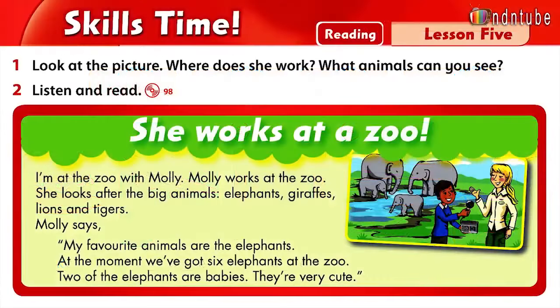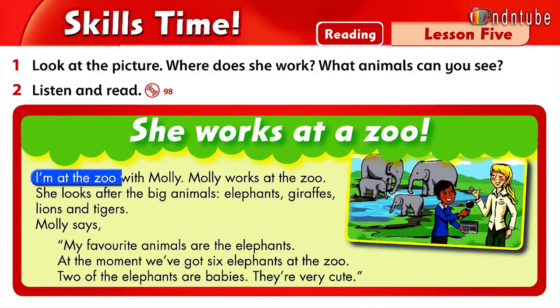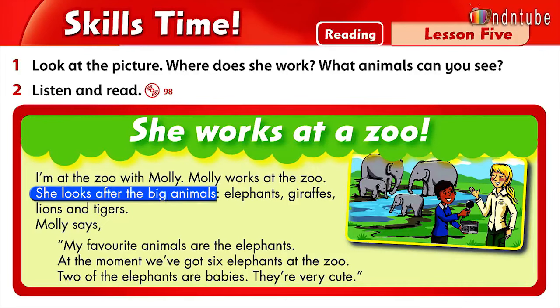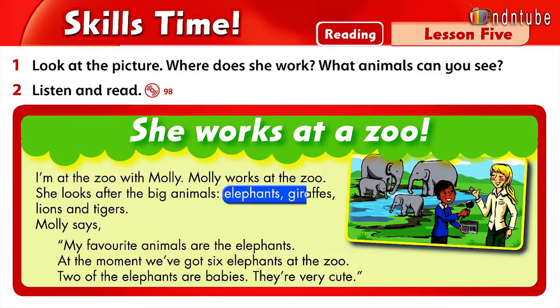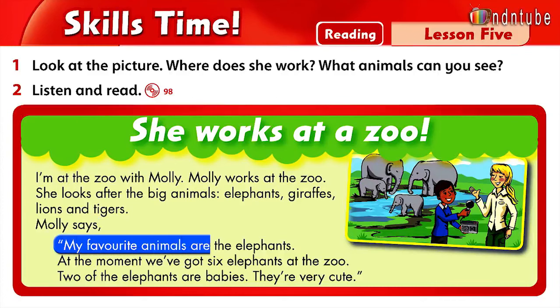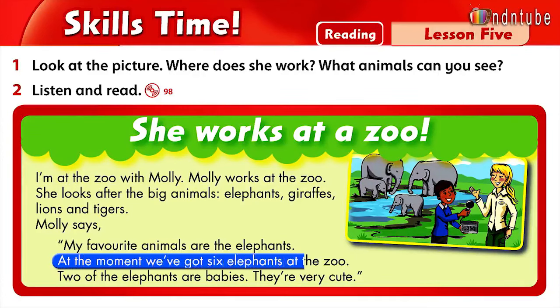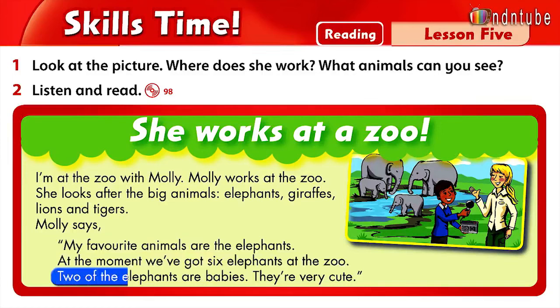Listening 98. Listen and read. She works at a zoo. I'm at the zoo with Molly. Molly works at the zoo. She looks after the big animals. Elephants, giraffes, lions and tigers. Molly says, my favourite animals are the elephants. At the moment, we've got 6 elephants at the zoo. 2 of the elephants are babies. They're very cute.